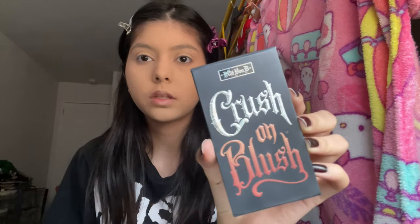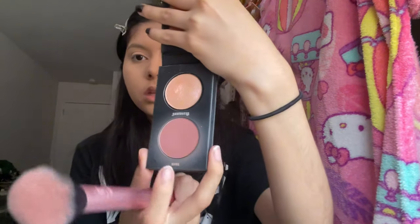Next, I'm gonna be doing blush, and this is what I'm gonna be using. It's the Kat Von D Crush on Blush Duo. I'm just gonna use this right here, the blush in the shade Nova. I'm just gonna put it right here, near my eye, and of course, some on the nose.